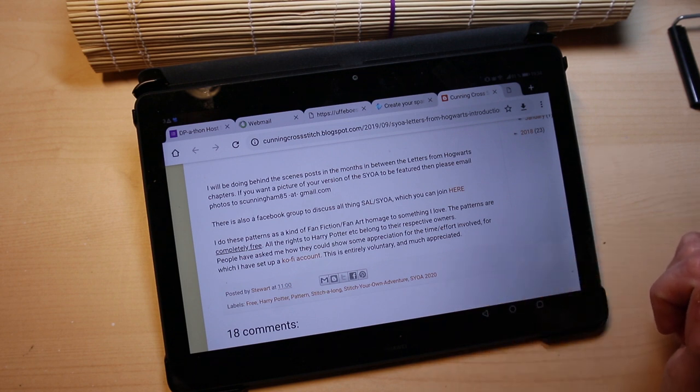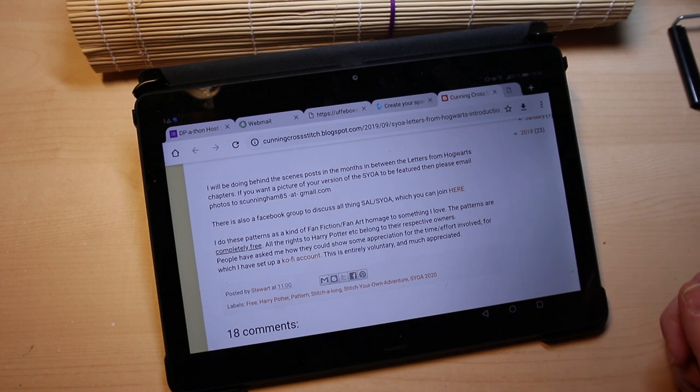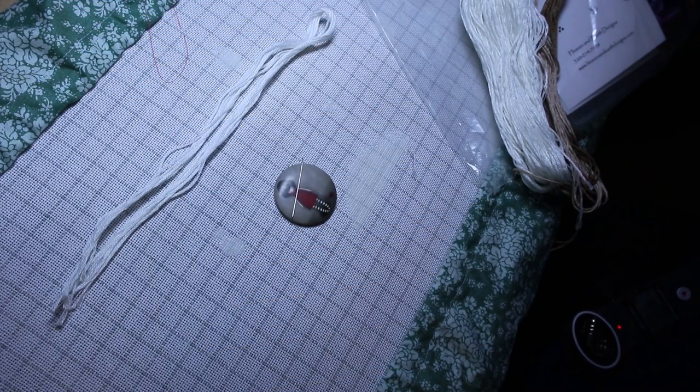So, do you guys want to hang out for a thread of cross-stitching on Heaven and Earth? Yes, let's do that. Let me rearrange the camera and I'll see you in a second. All right.